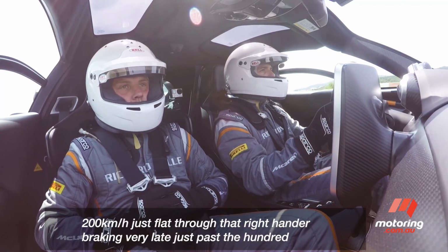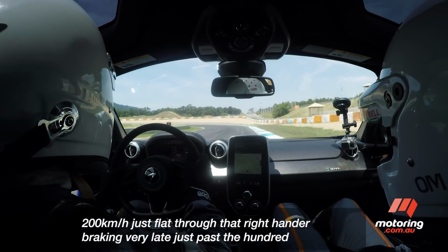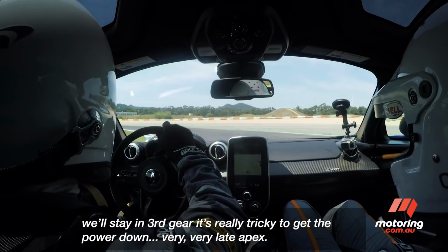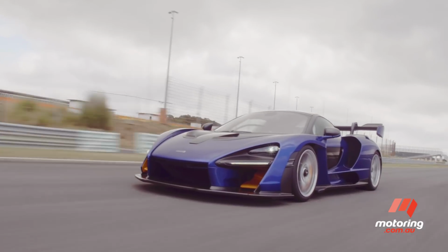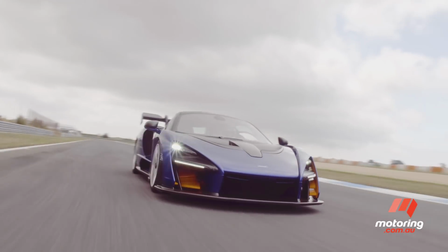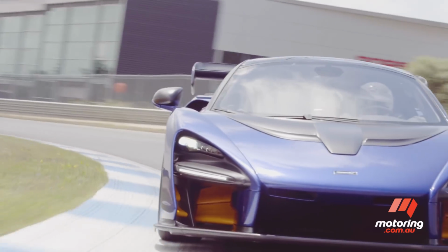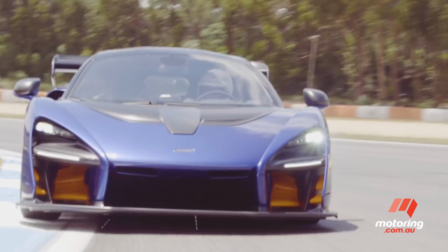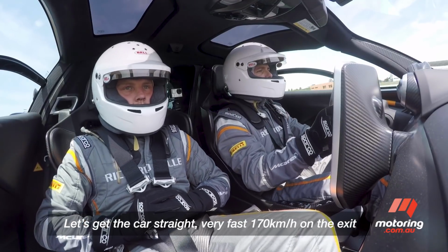200 k's an hour, just flat through that right-hander, braking very late, just past 100. Stay in third gear, it's really tricky to get the power down, very late apex. It almost forces you to brake too late, exploit the performance by V'ing off the corners, sacrificing some mid-corner speed to have the car straighter for longer. Keep the car straight, very fast, 107 on the exit.